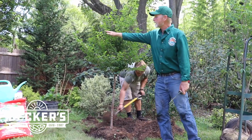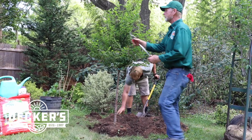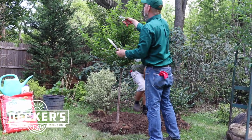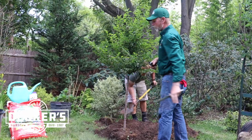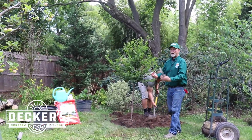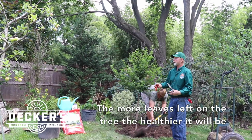Right now we have a little bit of terminal dieback. That's not a concern. It's just part of the tree getting too big for the container. So we can prune that out, and we try to leave all the viable tissue on the tree. I don't want to cut any good leaves off. The leaves manufacture the photosynthates that drive the energy and the life cycle of the tree, so the more leaves you leave on the tree, the healthier it will be.